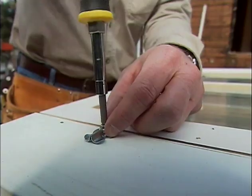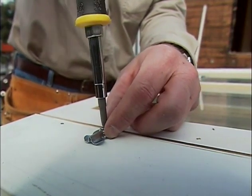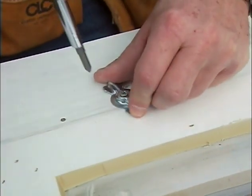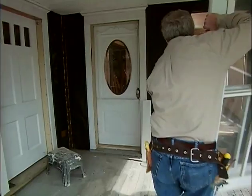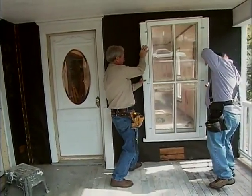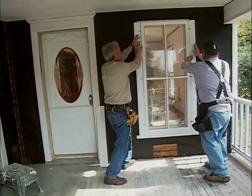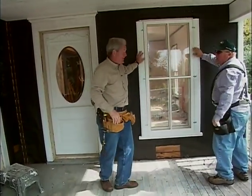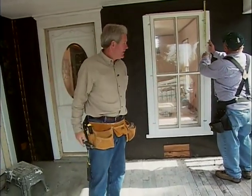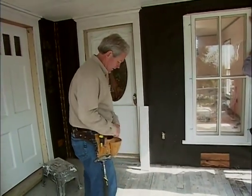Once we got the windows all assembled, you stand back and take a look at them and you feel like you're in a time warp, that you created something that might have been used 100 years ago. So now we just pop this in the opening, and I have to think this is a lot closer to what the carpenters probably installed in the house back in 1892. And this is definitely the sort of look that they're going for in restoring this entire house. That looks pretty nice, Judd.